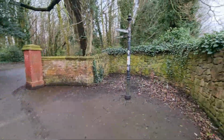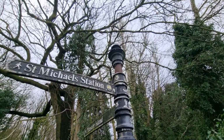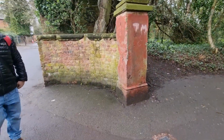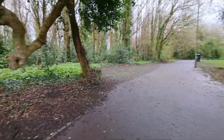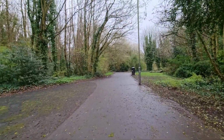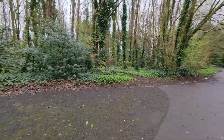Right, so back into Priory Woods we go. Just another little look at the old rusty sign there. So that's one. So yeah, we'll find one. Hopefully, Eric thinks there's three, so hopefully we find the other two. But I don't know where the other two are. Well, if they're going to be anywhere, they're going to be on this path to the left. But I don't know, mate. I just can't see them being there.